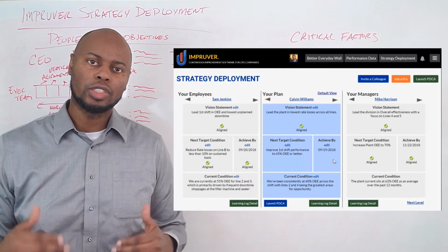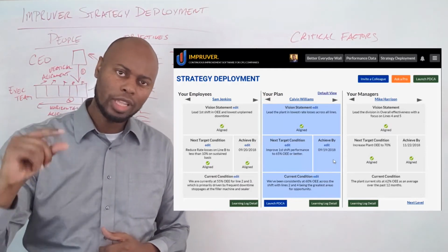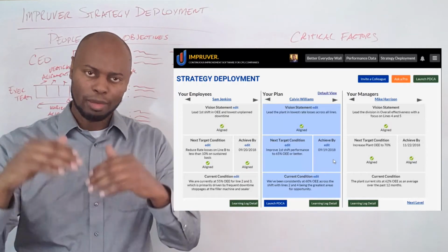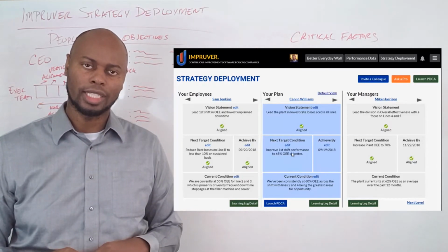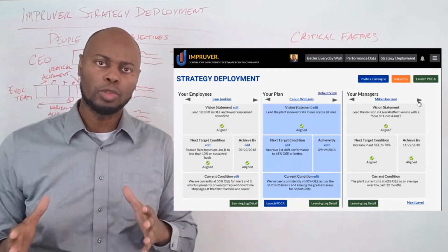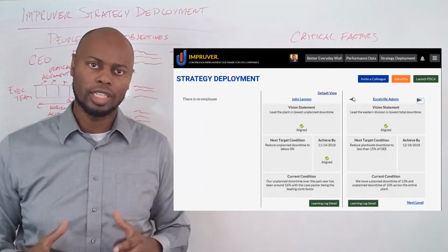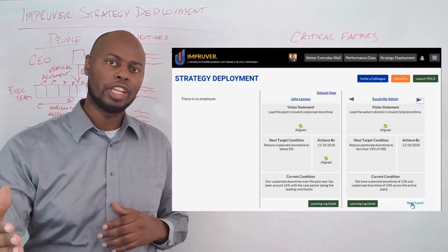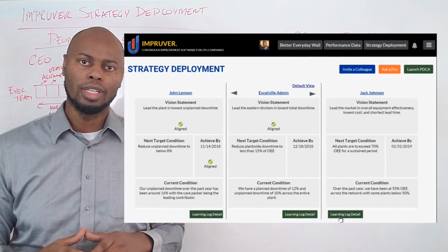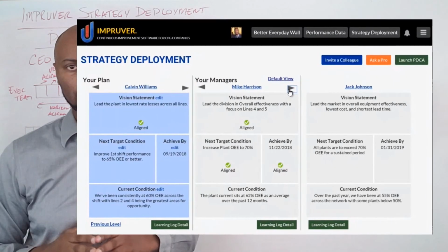Within Impruver, this feature challenges your organization to focus on the single most important thing to bring value to your customer and to your company, and then deploy that single thing throughout the organization. This creates immense focus and momentum toward creating the most possible value. And as priorities change, your target conditions can change as well. In later videos, we'll talk about the deployment mechanism that's built into Impruver that helps you leverage your CI function to more effectively deploy strategy.